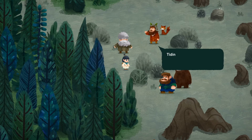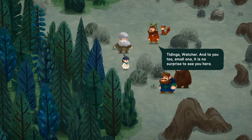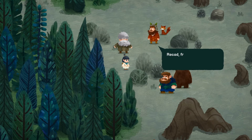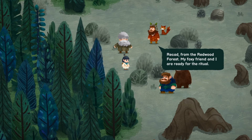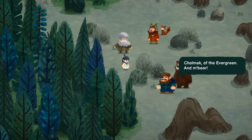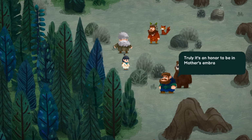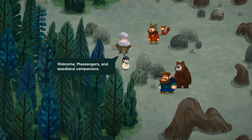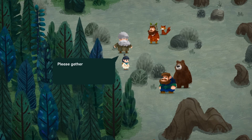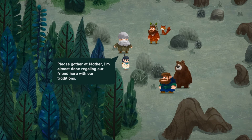Ah, more messengers. Tidings, Watcher. And to you too, small one. It is no surprise to see you here. Recat from the Redwood Forest, my foxy friend and I are ready for the ritual. Chilmac of the Evergreen. And my bear. Truly it's an honor to be in Mother's embrace. I feel cozy already. Welcome, messenger, and woodland companions. Please gather at Mother. I'm almost done regaling our friend here with our traditions.